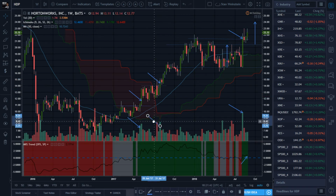Oh! Look at that volume candle. The Mansfield relative strength was going down and then upwards. Never buy when it's going down. Wait for it to turn a corner. So you had this entry here. You had this one. Look, even here. Look at the volume. Always, man.